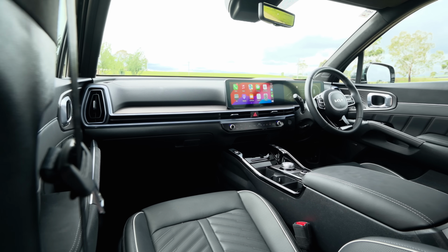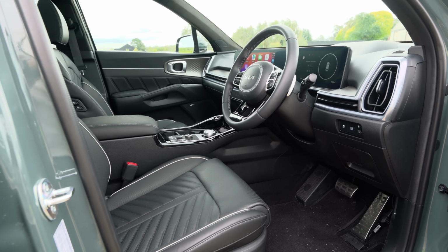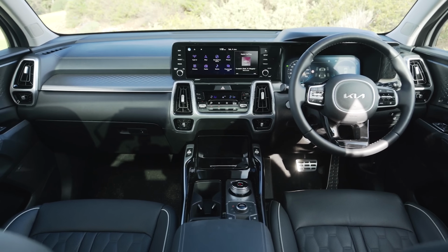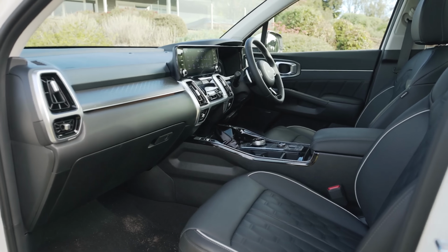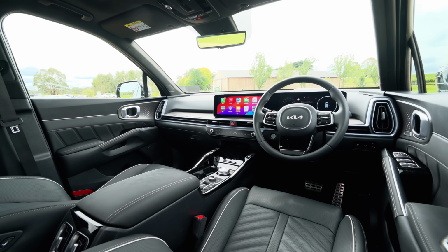So, interior, what's changed? Well, frankly, pretty much everything. It looks entirely different in pretty much every way. The thing with the old Sorento is that it wasn't really like any other Kia. It was a bit different. It just didn't really fit in. And so Kia have made it now fit in with the rest of their brand.